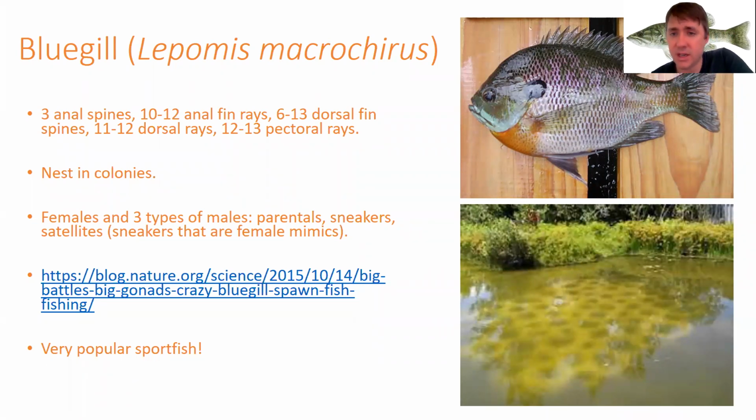They nest in colonies. So this picture on the bottom right here is of a colony of bluegill nests. And each disc in there is a different nest that a male has built. The males have these life histories that are very confusing but very interesting. Most males try to grow as big and as bad and buff looking as they can to attract a quality female. And often the biggest, baddest male will be situated right in the middle of these colonies.